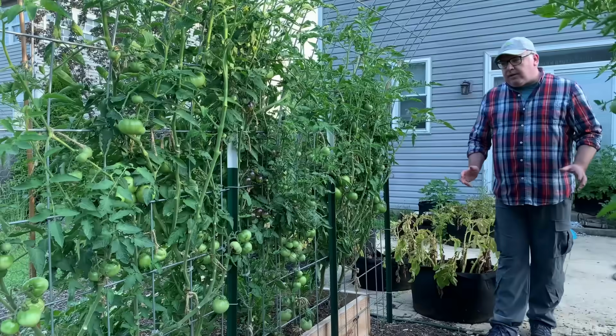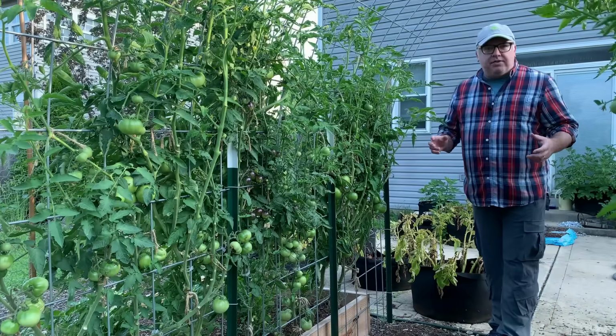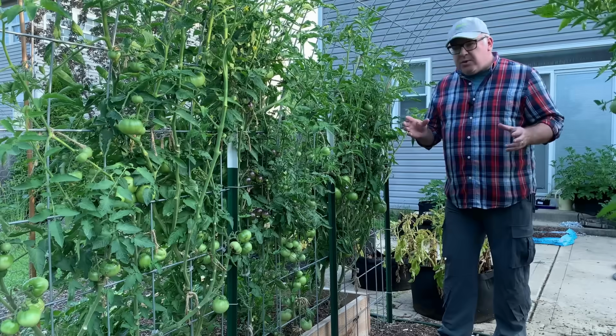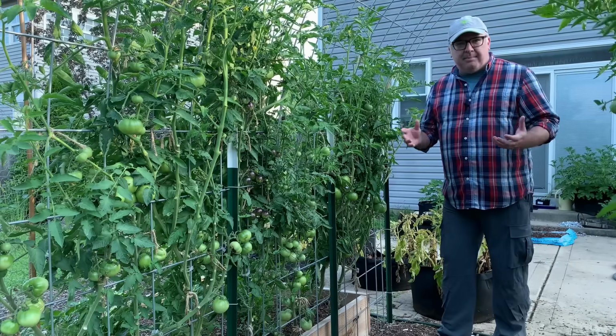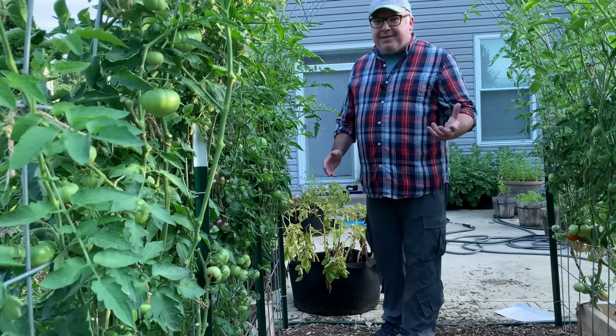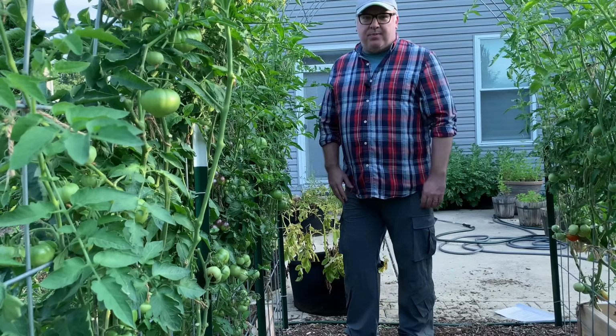If you're growing large slicers, like Big Beef, Cherokee Purple, or Brandywine, you might notice that your earliest fruits look super lumpy or craggy on the bottom. And it's easy to see this and panic. It's not really a great sign out of the gate as the growing season is starting to ramp up.